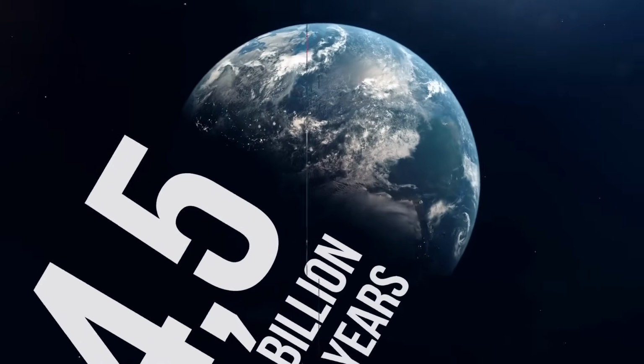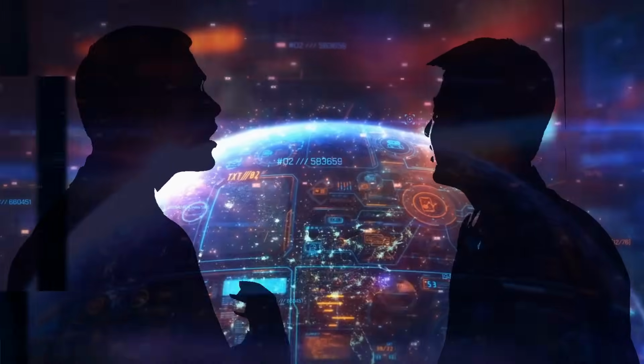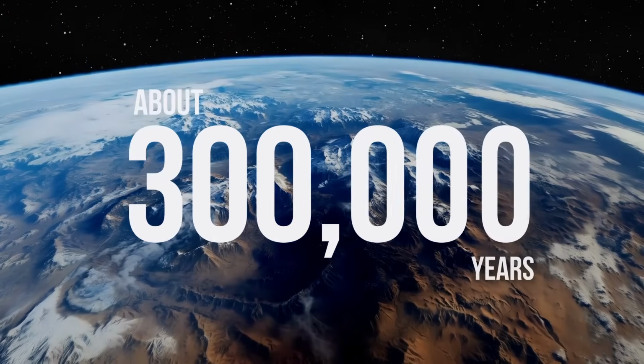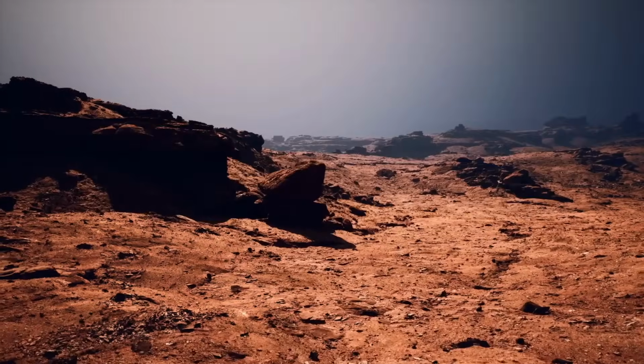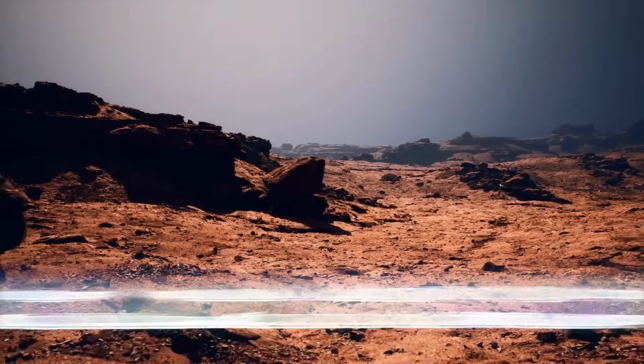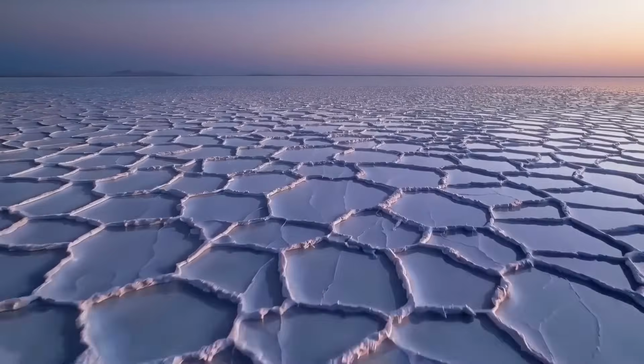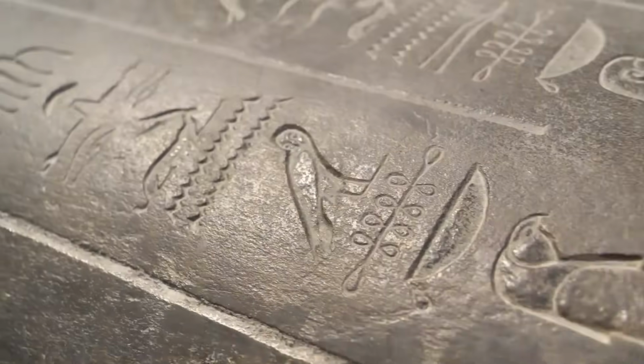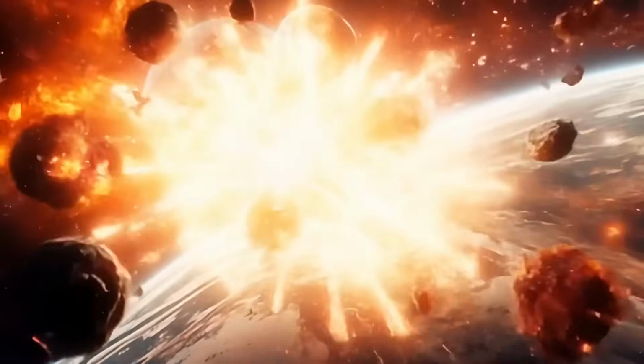Earth is 4.5 billion years old. Modern humans, we've only been around for about 300,000 years. So what was happening on our planet before we showed up? Was it just empty? Or could there have been other advanced civilizations that came before us? Civilizations so ancient that all traces of them have been wiped away.